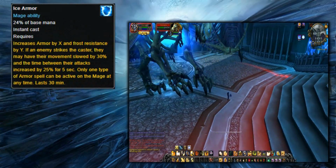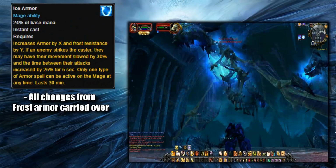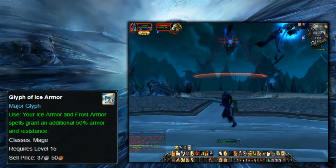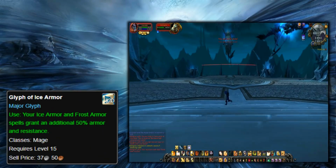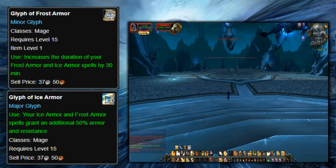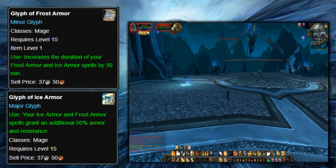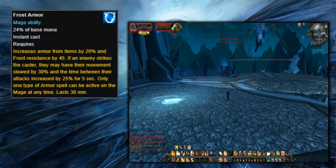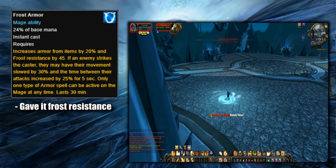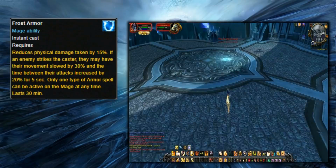As for the changes to the armor, pretty much all the changes for Frost Armor apply to Ice Armor. It was made undispellable at the tail end of TBC, and had 2 glyphs in Wrath to increase its armor and frost resistance by 50%, as well as a minor glyph that increased its duration by 30 minutes. Then in Cataclysm, when they removed ranks in lesser versions of spells, they merged Ice Armor into Frost Armor's effect, which basically just gave Frost Armor frost resistance, which they then removed from Frost Armor 1 patch later.